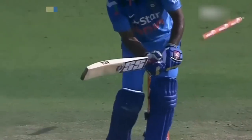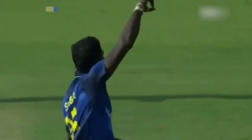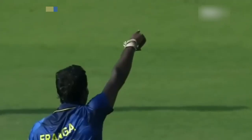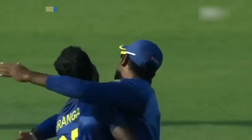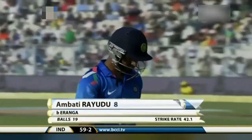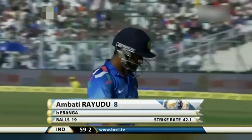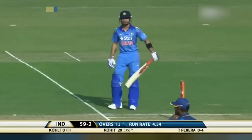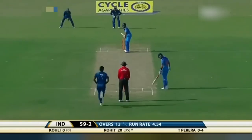And have a look at this. The bat is gone towards mid-wicket and the off stump is rooted out of the ground because it's straightened. Hit the seam, held its own, hit off stump. Beautiful delivery. Just 3 singles and then the last ball gives him his wicket. Brilliant bowling by Eranga. And Ambati Rayudu goes for 8. It's 59 for 2. 59 for 2. Virat Kohli at the center, non-striker's end.